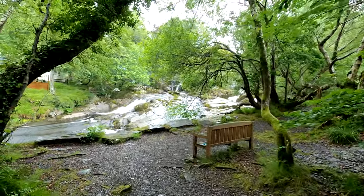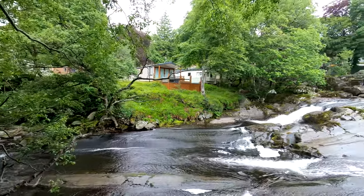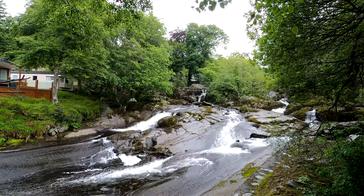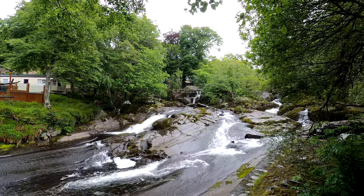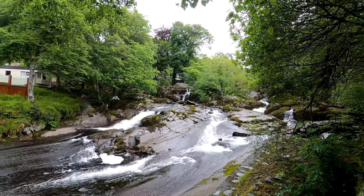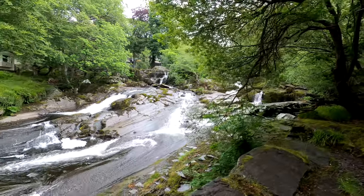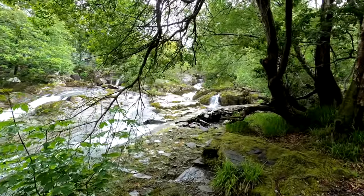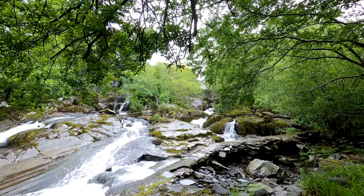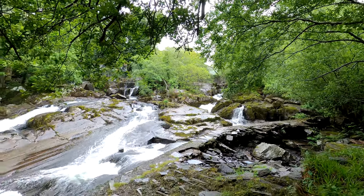Lovely little viewpoint here, overlooking these miniature falls. Where the Ogwen joins the Llyn Ogwen, double L'd. I believe there's a large waterfall there. Hopefully we'll get up there, but if it continues raining like it is, I'm not sure about my camera. I could sit and watch water like this all day.